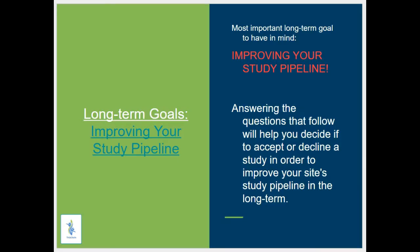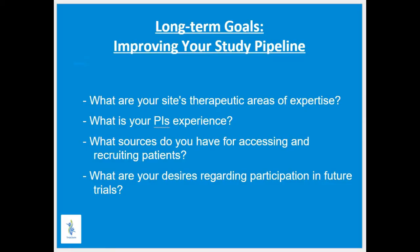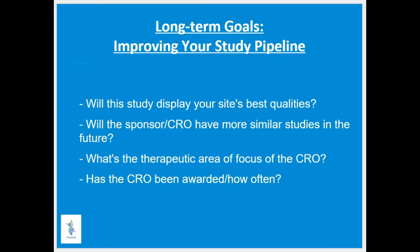As I said earlier, always look ahead. Keep in mind the future of your research site and your pipeline. We have a few questions that will help you find your site's strengths. What are your site's therapeutic areas of expertise? What is your PI's experience? What sources do you have for accessing and recruiting patients? And what are the desires regarding participation in future trials? Questions like these will help you keep the future of your research site in mind.